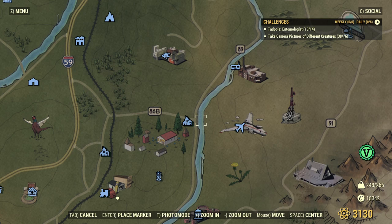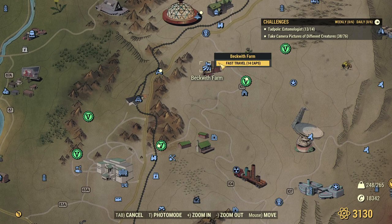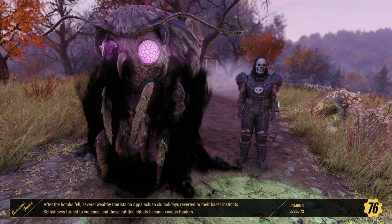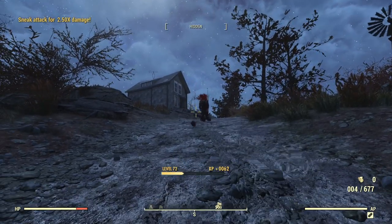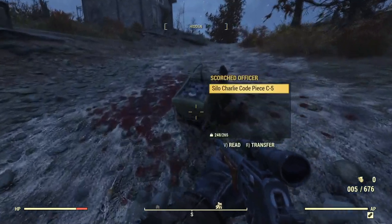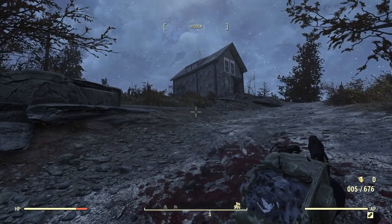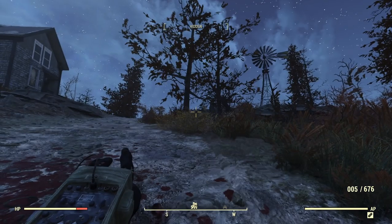Okay. All right. So, we are going to fast travel to here, to Beckwith Farm. I like that picture. That's a cool picture. I've worn this outfit for a very long time in the game. It works. It works out fine for me. Whoa! That was pretty awesome. I'm gonna go pick this thing up to shut him up. Stingwing. Still haven't found a rat ant, for crying out loud.